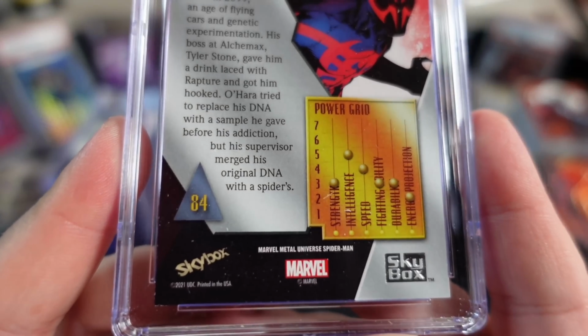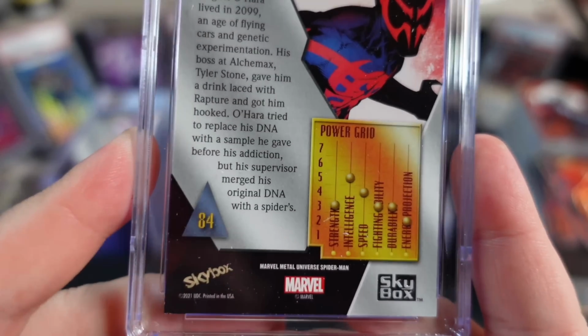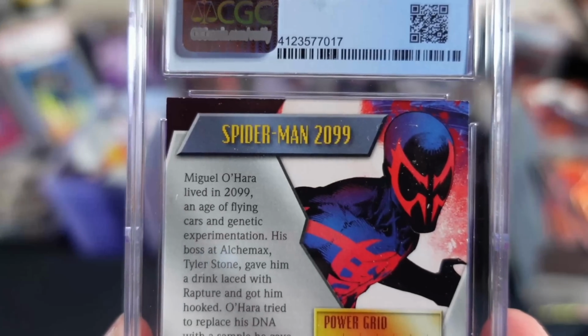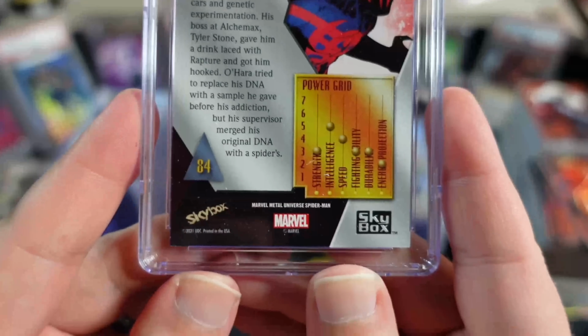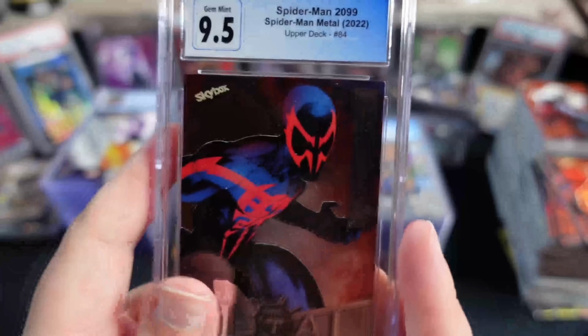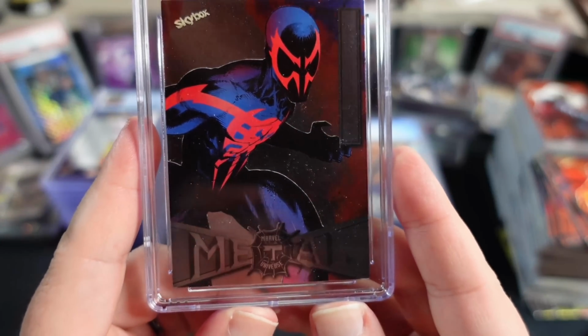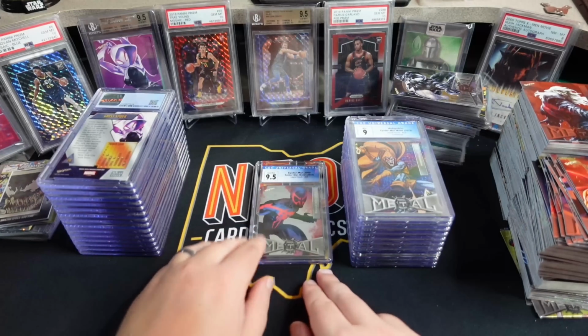We could see a little bit. Could just be a little bit of dust, hard to tell. Little bit up there, but not as bad as what the ones that got 9s got. So this is a 9.5. Spider-Man 2099. So we'll put that in a separate pile.